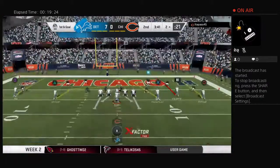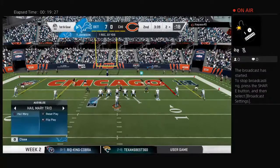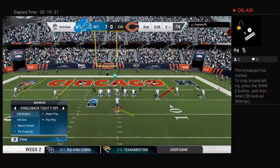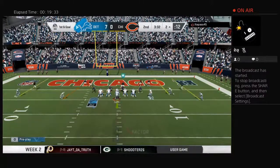Here we go. 180. Hey, kill. Put that team on the switch it, kill, switch it. Pilot, 64, weak.